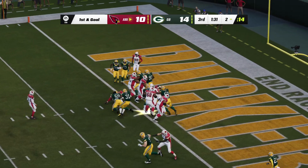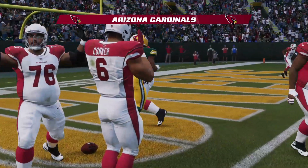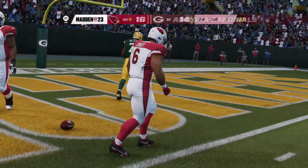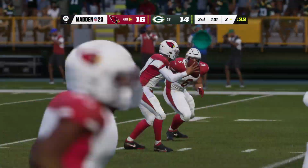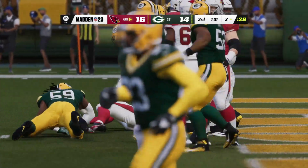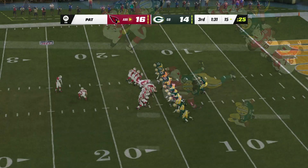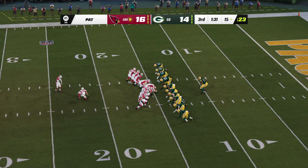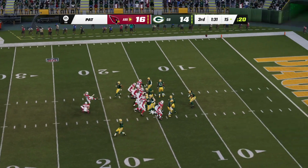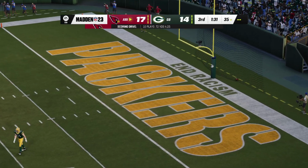They'll run here with Connor. And he is into the end zone. Touchdown, Arizona. James Connor with his second touchdown of the afternoon. And the Cardinals have taken the lead as they go right down the field and score on the opening drive of the second half. Now Prater to add the PAT. It's good, and they'll take a 17-14 lead.